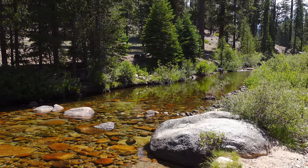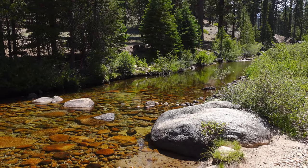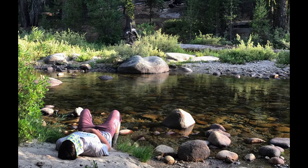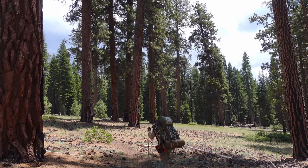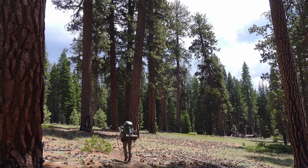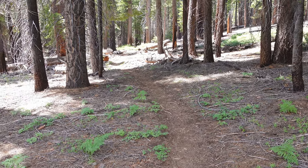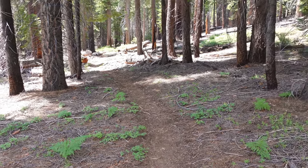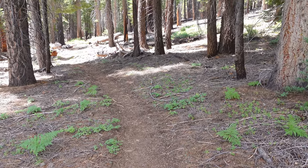Saw a few trout in the river here, not very long. I'm exhausted and we haven't even started the uphill. And here's the nice little trail going through the woods. But that's not where we're going, of course. That would be too easy.